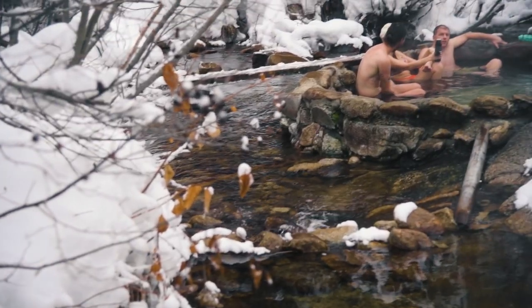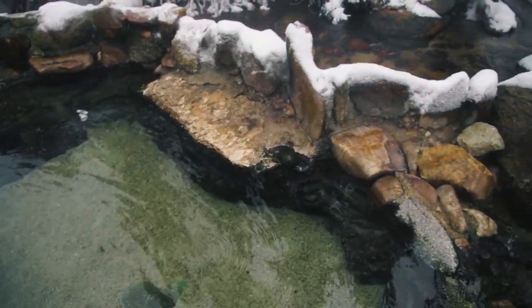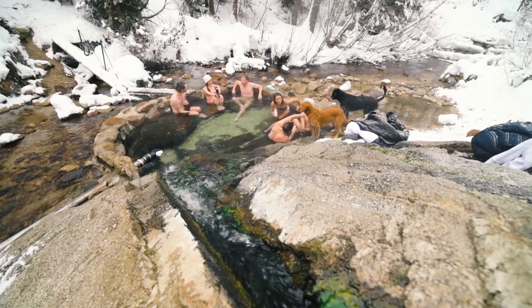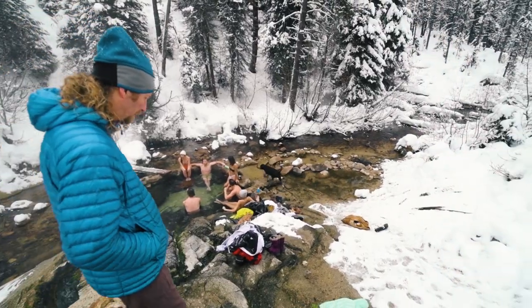Man, did those rocks feel like they were carved out for your butt or what? Somebody did some work down here, people. They took these nice big round rocks and made these little chairs in the pool to sit on. Yeah, I mean, it's dialed. Like, you want it hotter? Turn it up. Or turn the cold water off. You want it cooler? Turn it in. Big thumbs up for me.